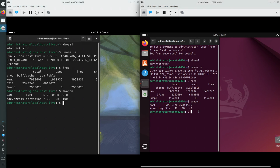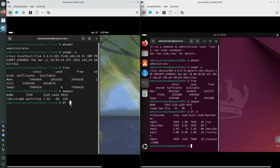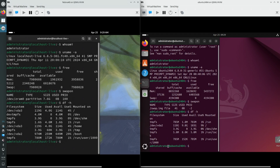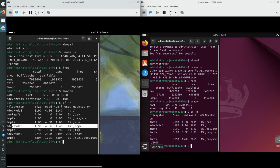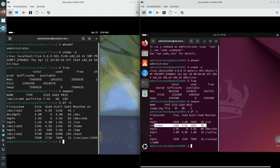What else? df -h. A /boot partition /dev/vda2. There's a home partition. I don't like such a setup. vda3 /. Okay, and in here there's vda2 /.